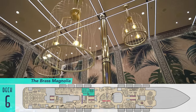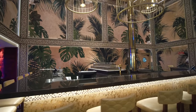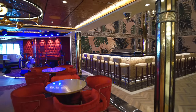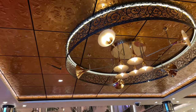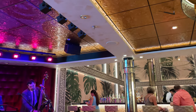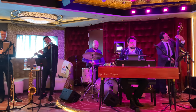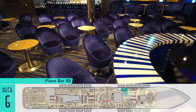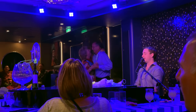On a smaller scale, but still impressive with its own vaulted ceiling, the Brass Magnolia is another bar on board, but also a live music venue for excellent jazz sets. And no Carnival ship would be complete without its Piano Bar 88. For playful sing-alongs.